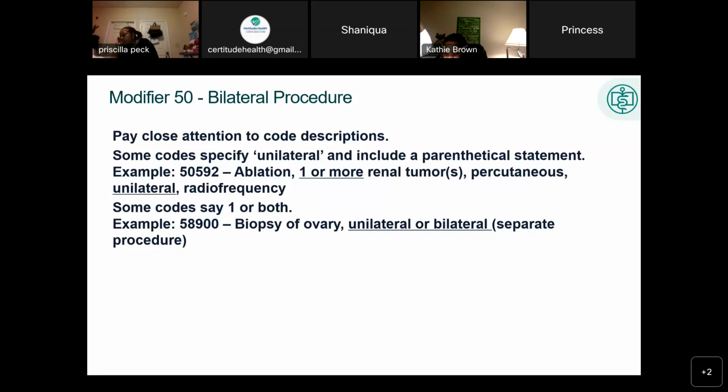So the procedures that are performed are right temporal craniotomy, excision of a metastatic tumor, and insertion of an ICP monitor. We are going to start with, in our search, craniotomy.